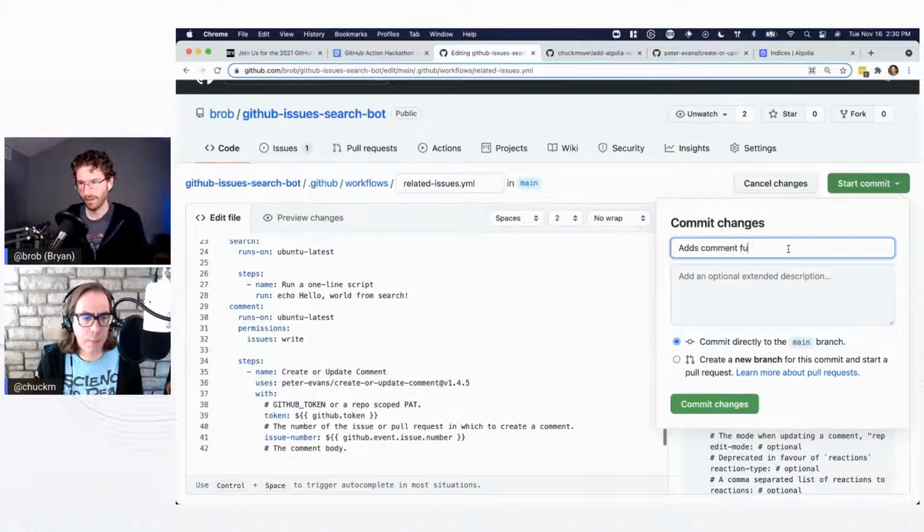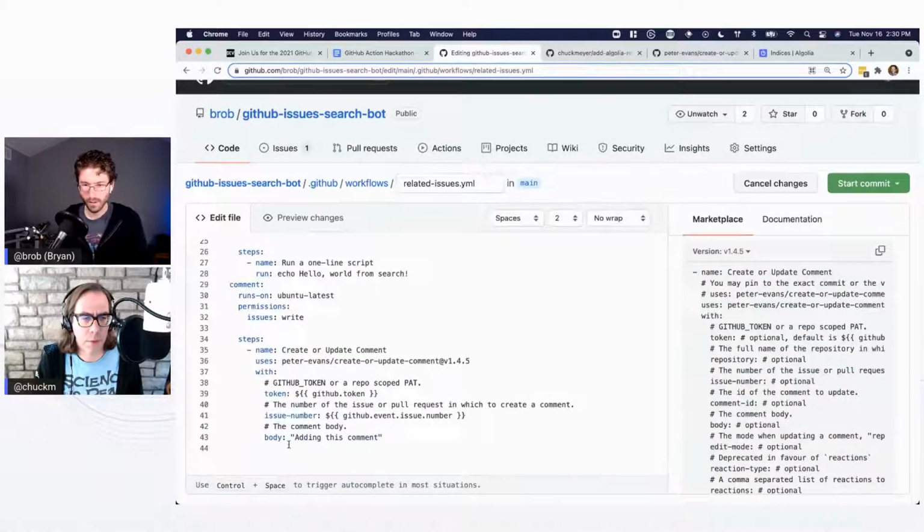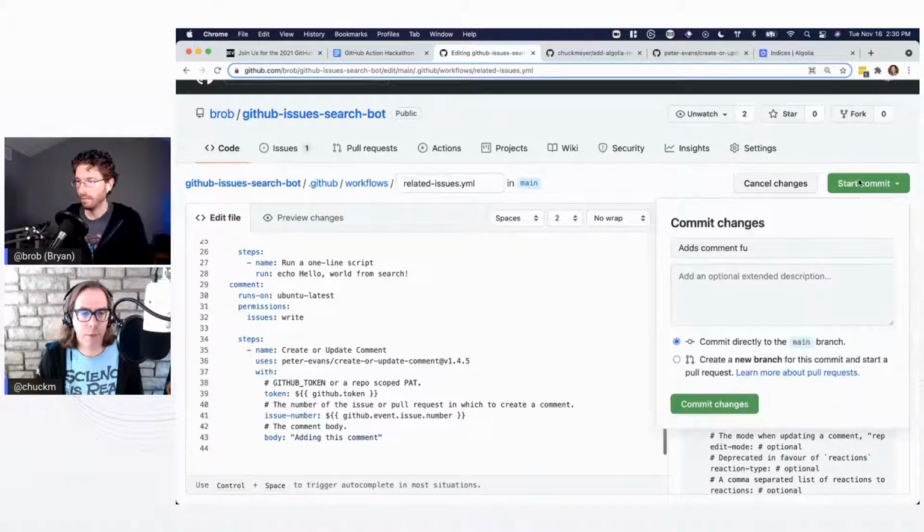Oh, did we put a comment body? What did we put in the comment body? Right now it just says adding this comment. Okay, we don't have anything yet, right? Yep. Sorry, it was just below the end of the screen for me. Add comment functionality from Peter Evans. Thank you, Peter Evans.